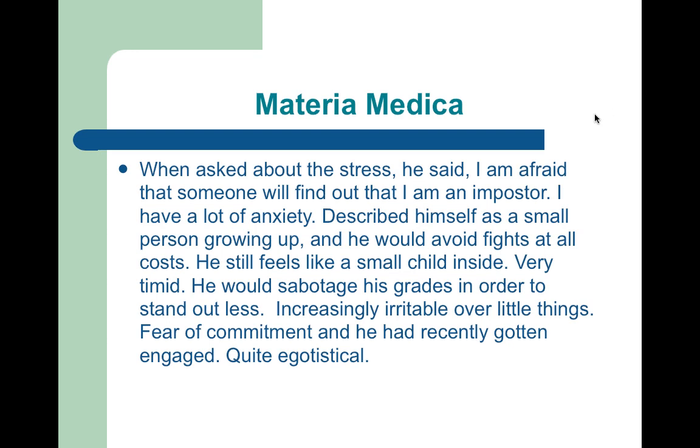Syphilitic. Well, nope. No, syphilitic is destruction. That's all despair and hopelessness. There's nothing here about the destruction. Is there despair? He's afraid someone's going to find him out as an imposter. There's a lot of anxiety, but I don't see any word of despair. He's irritable. He's not suicidal. He's hiding. He's an imposter.